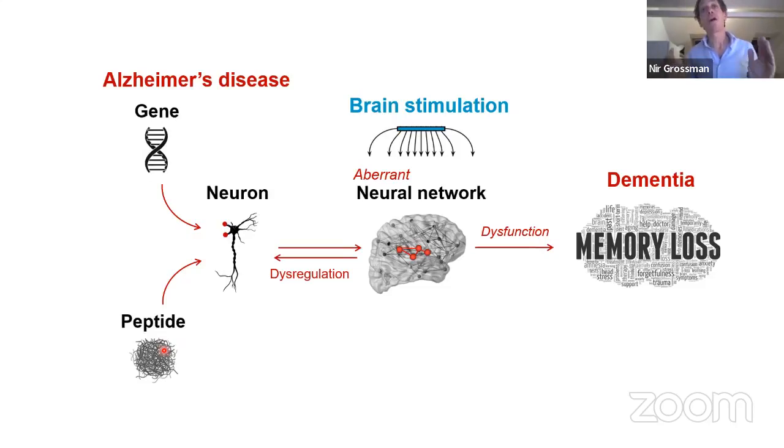The amount of aggregates and the neuroinflammation processes, which are the drivers of the pathology, are sensitive to the activity of the cells. So if we can change the activity of the cells by brain stimulation, we can potentially slow down, or even prevent or reverse, those aggregates that risk the health of cells and cause neurodegeneration.